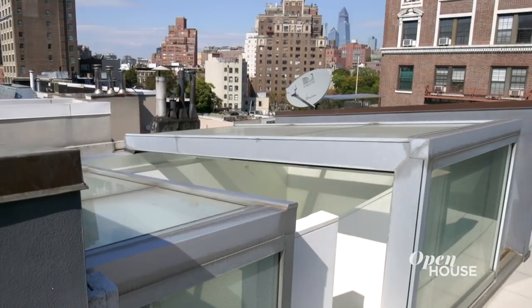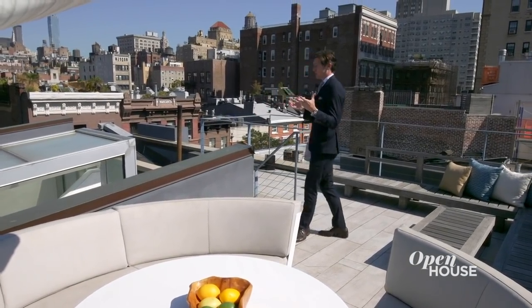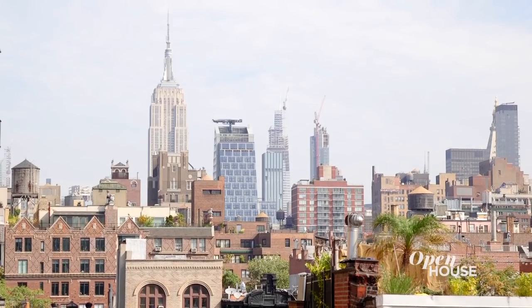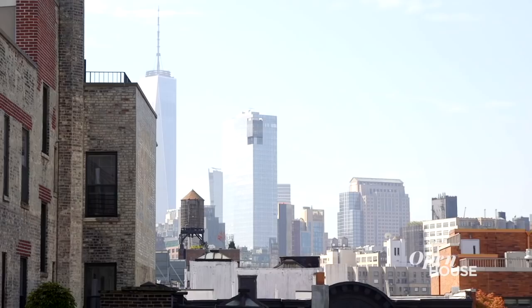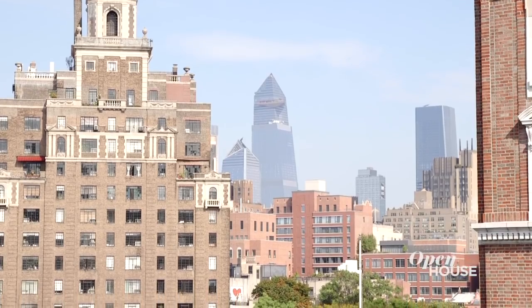The retractable skylight opens to reveal the spectacular roof terrace. It has exceptional views of the Empire State Building and south all the way to the Freedom Tower. To have these open panoramic views from your very own rooftop is so incredibly rare to have from the heart of Greenwich Village.